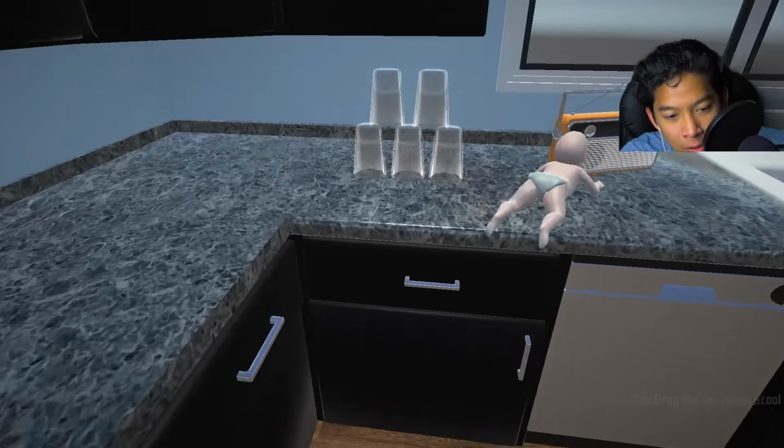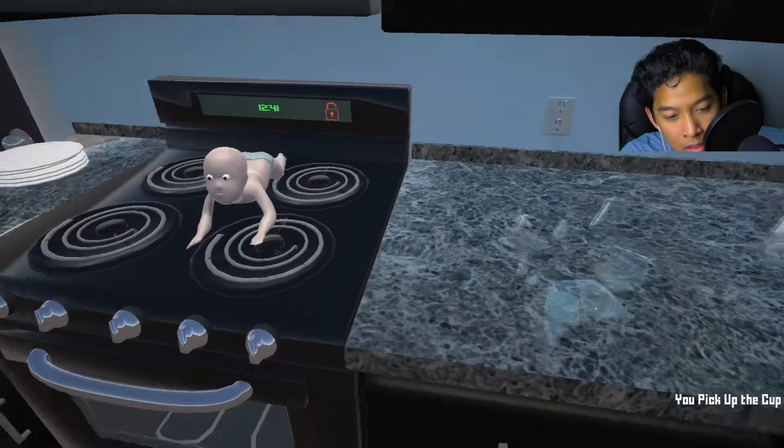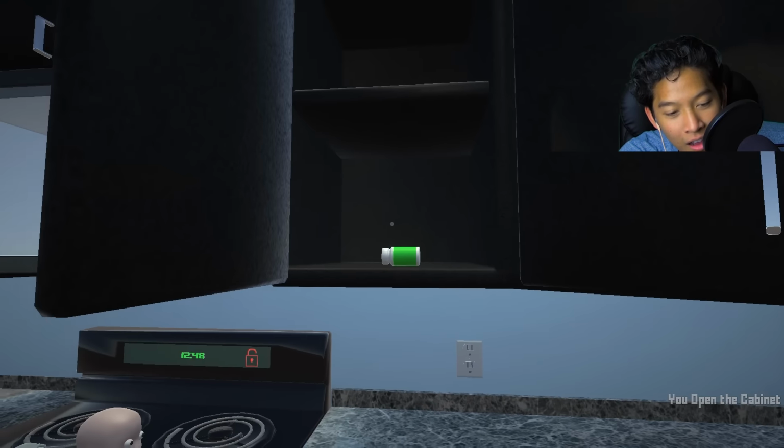Go. Get on. Wait, here. Wait, turn this off. There you go. Cool. Daddy, cook me! Cook me, Daddy! Oh, gosh. I'm trying to marinate you first. Let me marinate you. Oh, wait. With glass? Let me find some more.